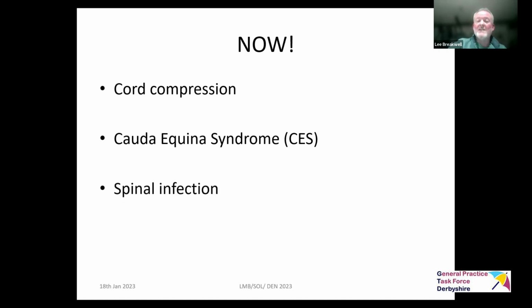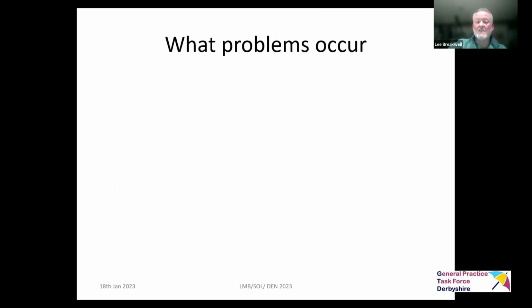Spinal infection is a common and increasingly common pathology. We do a spinal MDT once a month with infectious diseases, and we discuss 20 to 25 patients every month with ongoing spinal infection in the Sheffield area. And it's very serious. It's often diagnosed late, and it can be catastrophic either in terms of neurological pain and weakness and also death if it's bad enough. So a real serious condition.